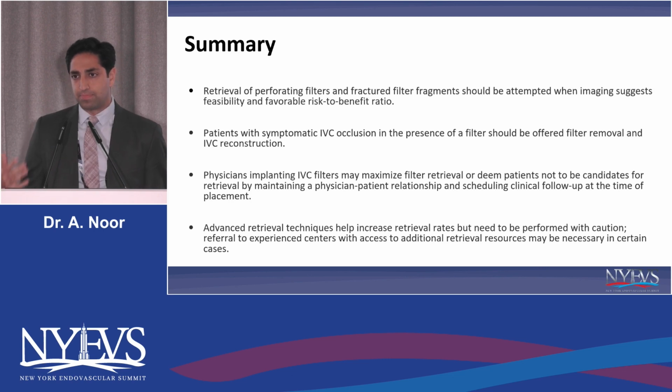There's also still a big emphasis on developing responsibility when placing these filters and building a physician-patient relationship by following up with these patients to increase retrieval rates. If advanced retrieval techniques are required, they should be done with caution. There are still complications that can happen, but it's well documented that this can be done safely in the hands of an experienced operator or at the appropriate referral center. That's it.